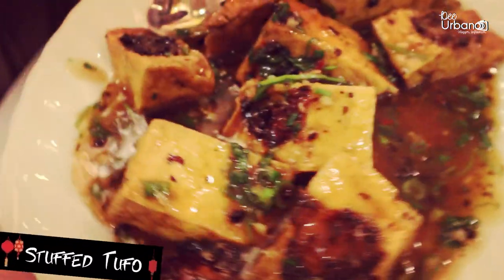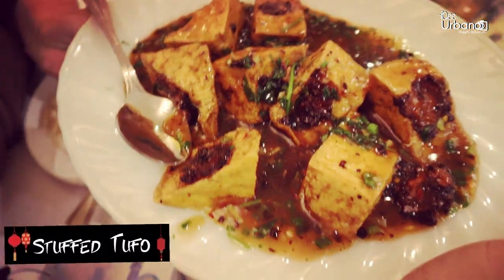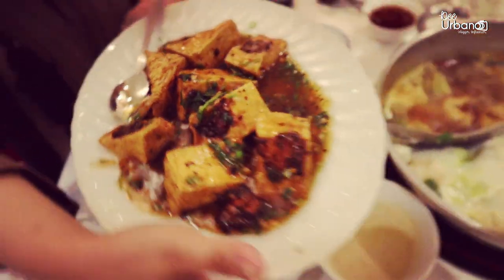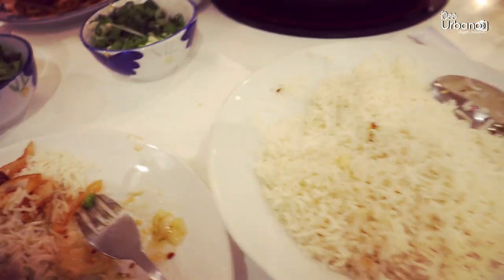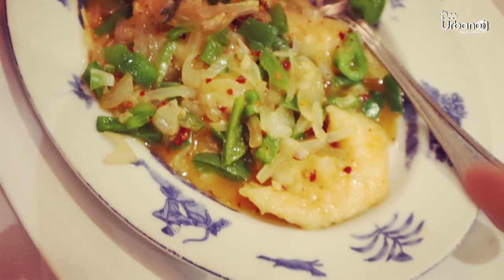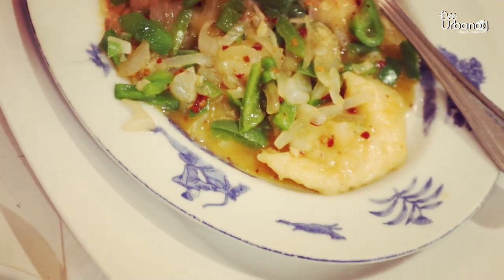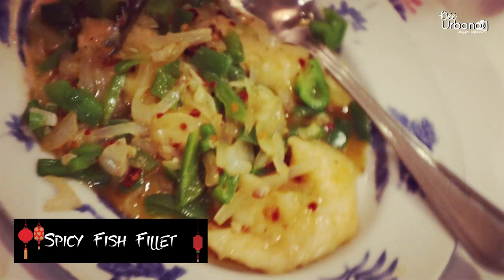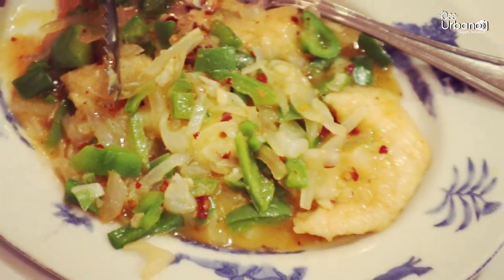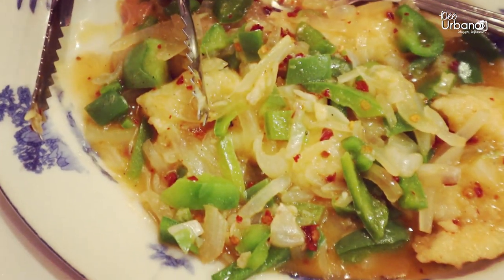Another dish is the stuffed tofu with meat. One of the best dishes here in Riyadh Chinese restaurant. This is our first time to try this one. I cannot pronounce it. Fish fillet, spicy. So this is another dish, which is the spicy fish fillet. Very flavorful fish.